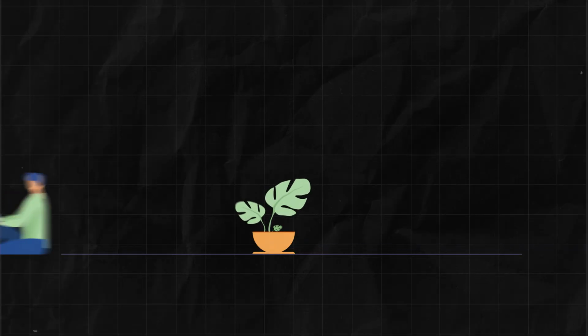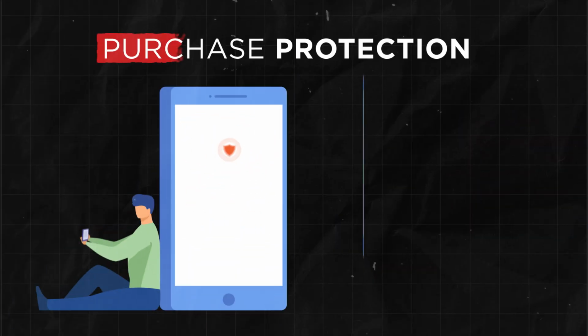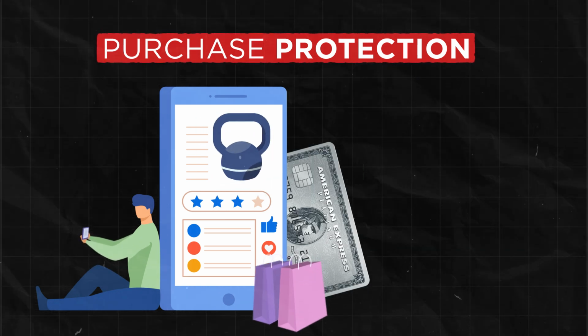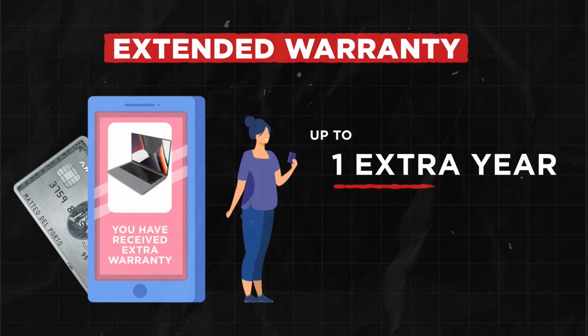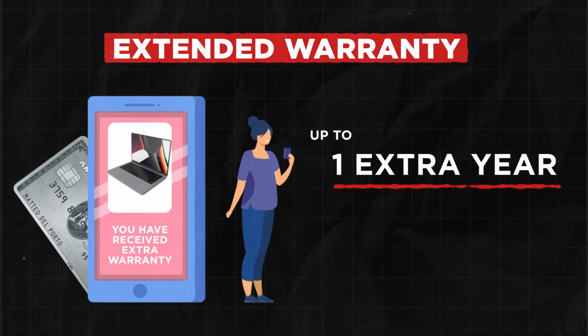The next 2 benefits I want to talk about are purchase protection and extended warranty. Purchase protection ensures the items you buy on your Amex card against accidental damage and theft for up to $1,000. And extended warranty doubles the manufacturer's warranty for up to an extra year on items that you probably already buy. And these types of coverage can be incredibly valuable for expensive purchases like laptops and phones, since these are common targets for theft both within Canada and outside of Canada.